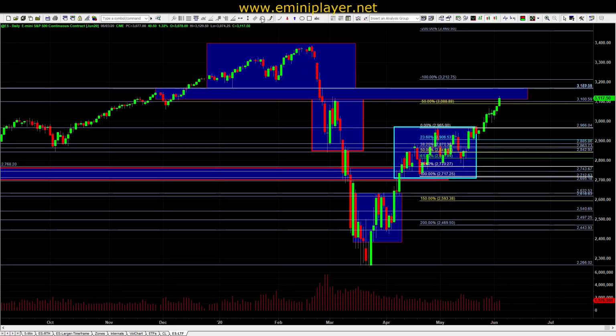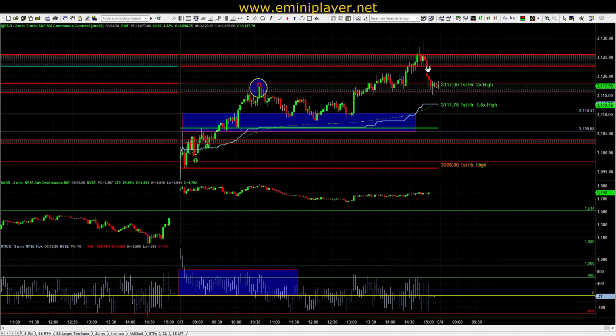essentially testing these swing highs from over here on the daily. So it's the upper edge of a previous balance area that's being tested. It is an important short-term inflection point. The market is now bumping up against larger time frame resistance. You can see that we got a sell response from that area.